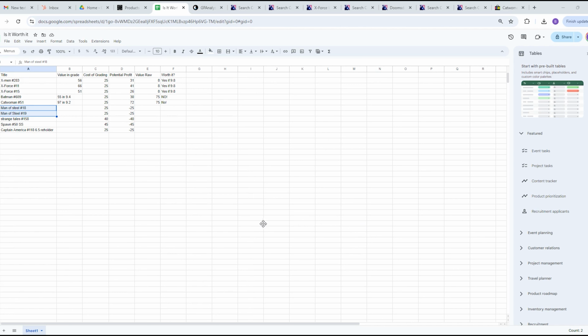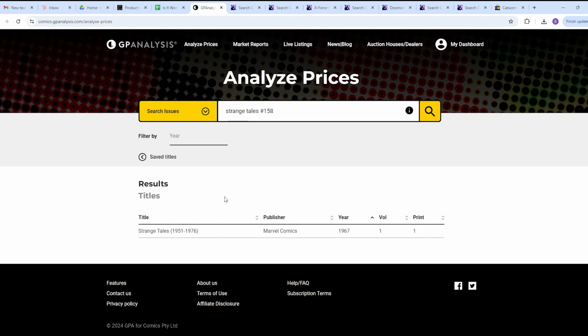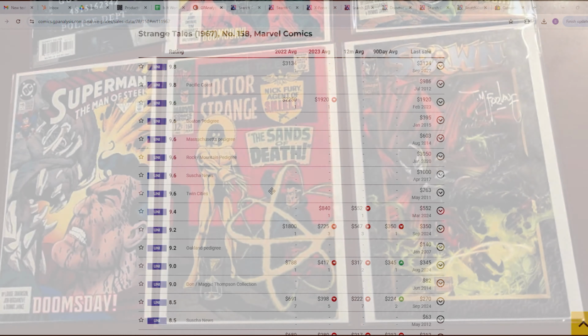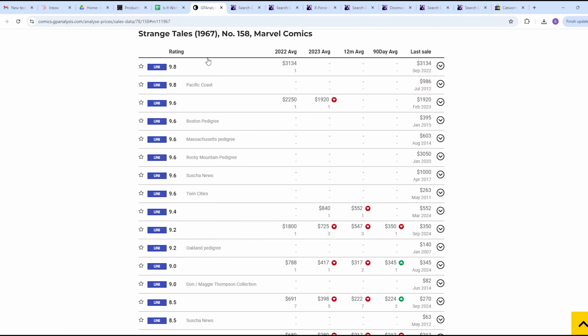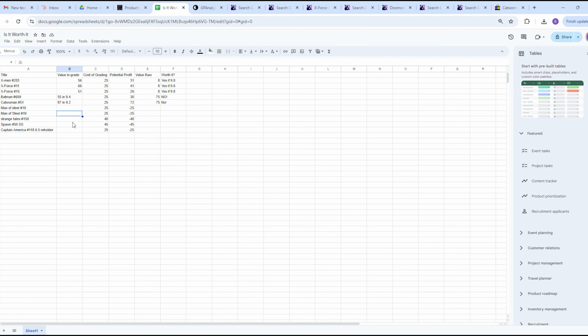Strange Tales 158. This is the first Silver Age book on the list. So Strange Tales number 158. We'll come over here. Remember, the first thing we do is see what the value is in the grade. So you have to be comfortable with grading. I can tell from this picture there is a book-length subscription crease. I think it taps out around a 5.0 or something if that's all it is, but it's clearly not all there is. There's some edge wear and stuff like this. I would take a guess that this book is probably about a 4.0. So this book in a 4.0 is worth about $50 graded.